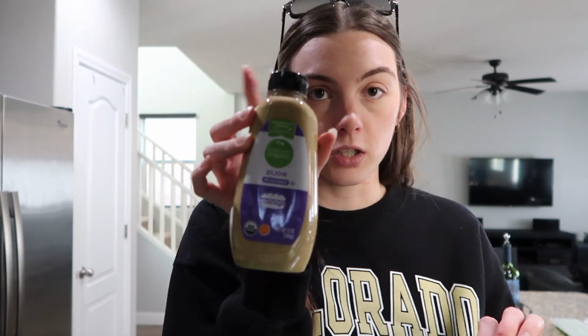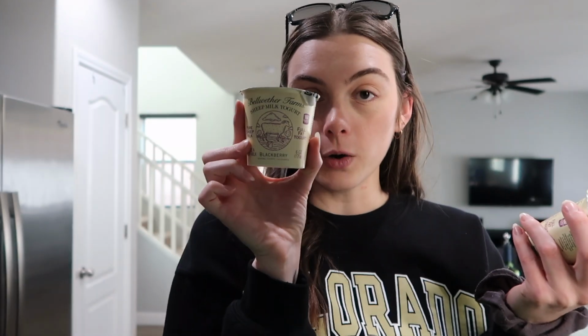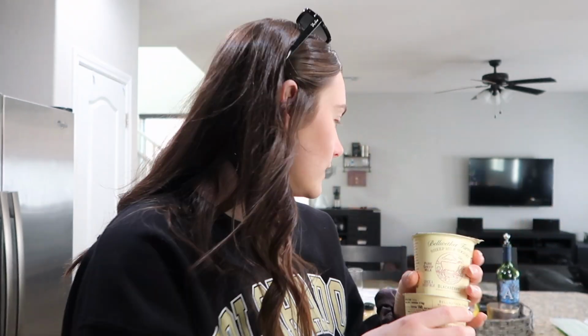And then from Smith's, I got Dijon mustard, organic. Picked up a pasture raised Vital Farms butter. I got the sea salt one this time. I normally get unsalted, but it was just speaking to me, so I got it. And then I got 2 more of my sheep milk yogurt. I really wanted to get the vanilla, but I told you guys about it on Instagram, and now it's gone. And they only have blackberry, so that's fun.